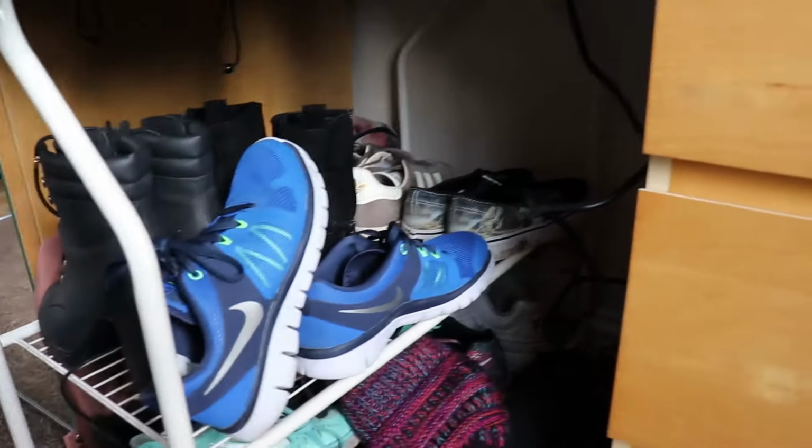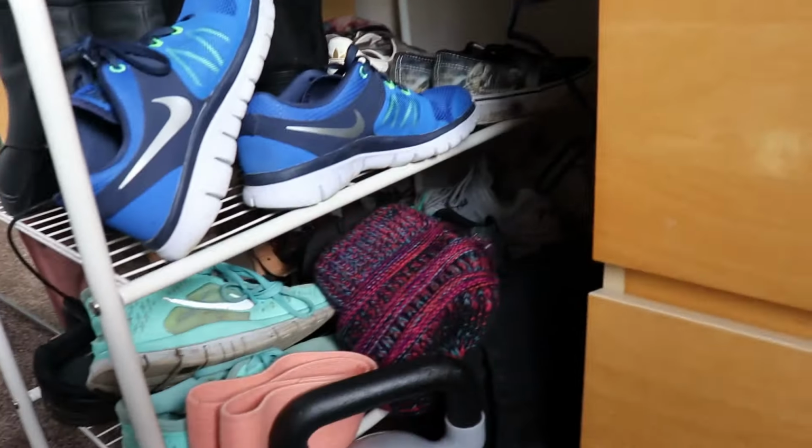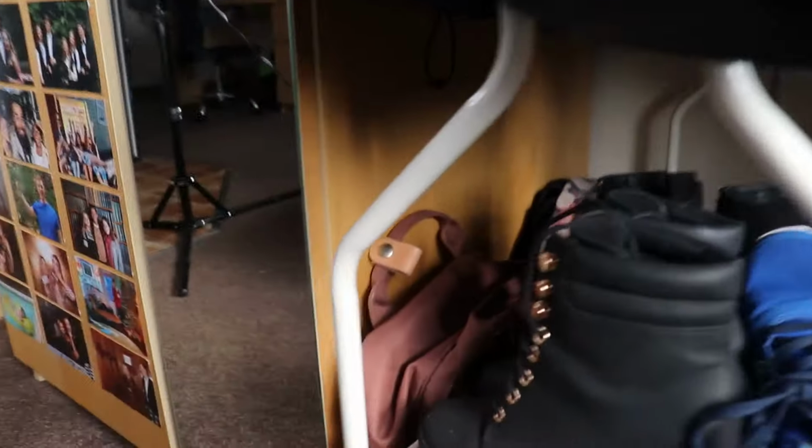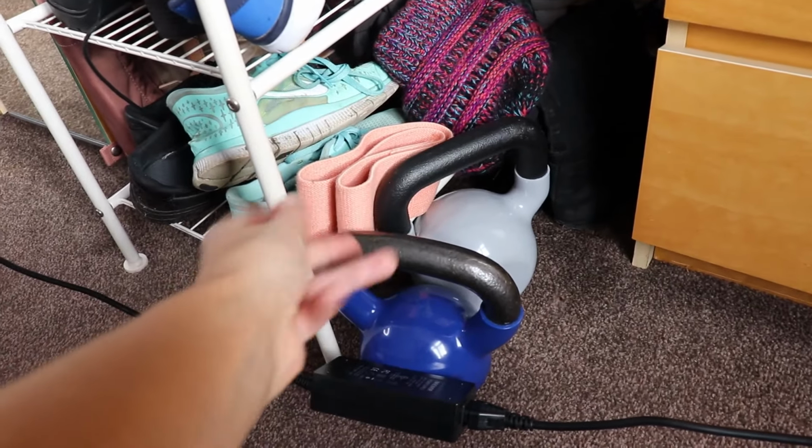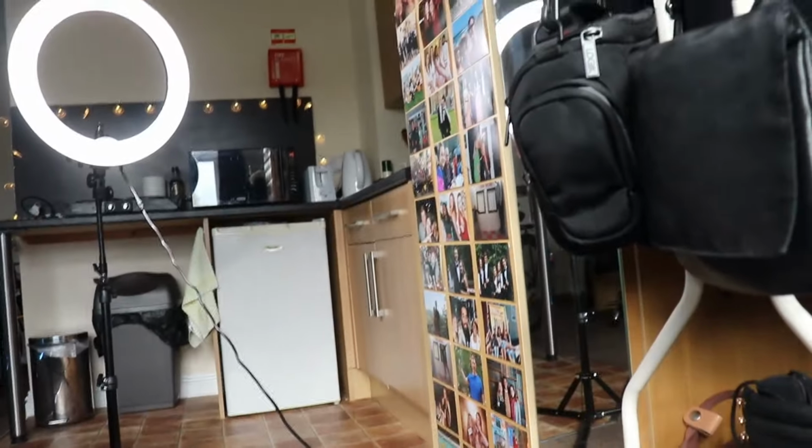My shoes all fit underneath, which is really handy, and I can just put them on the 2 layers there, and stuff down the side is 2 rucksacks for when I may or may not actually go into uni. Then I have just 2 kettlebells and my resistance band. This wire is for my ring light, which is up there.